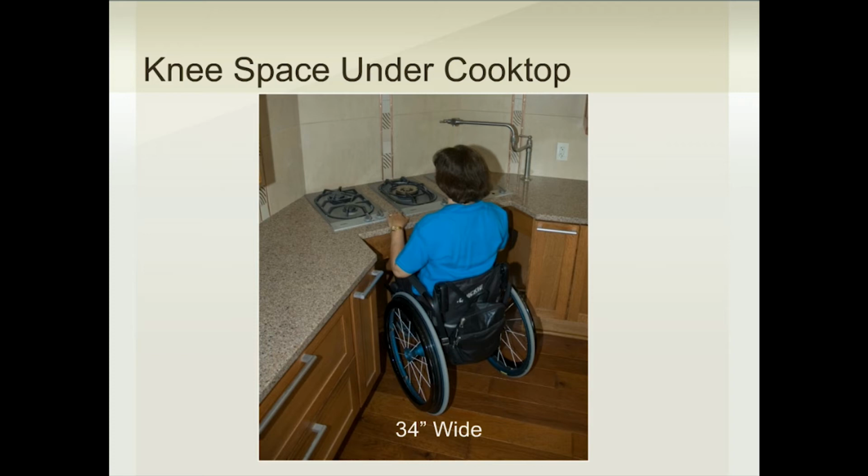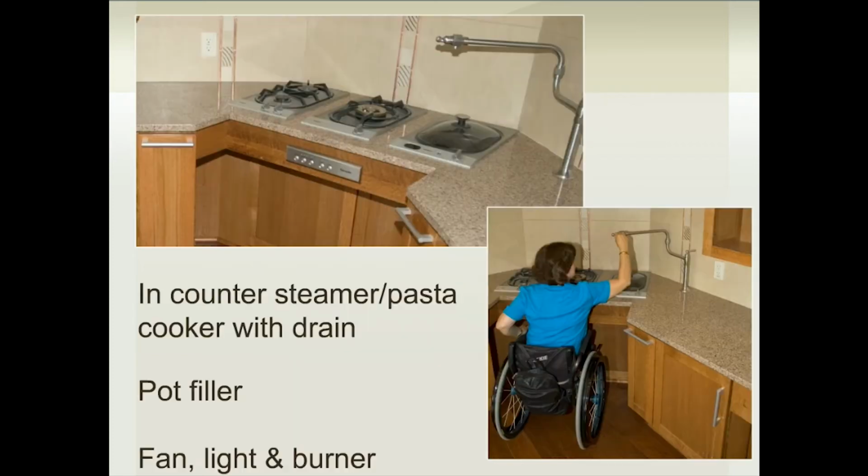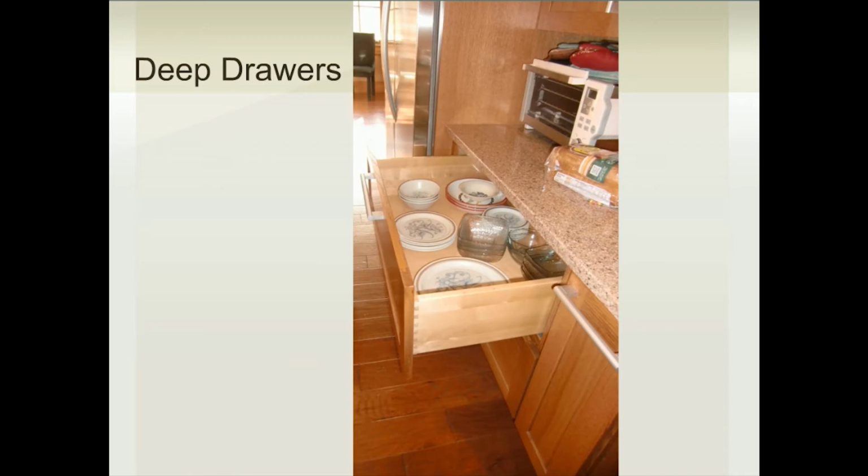Here I am with the cooktop showing the knee space, which is 34 inches wide. All the controls are up front, and it makes this ease for me to cook all the meals. A little more detail about that cooktop. You can see that the fan and light control are at waist level. We also have the pot filler there and a beautiful Encounter steamer and pasta cooker that has a drain built in so the hot water goes right out of it. That's been real convenient for cooking lots of meals. This is a great design consideration, having the deeper drawers that roll out for storage of your dishes.